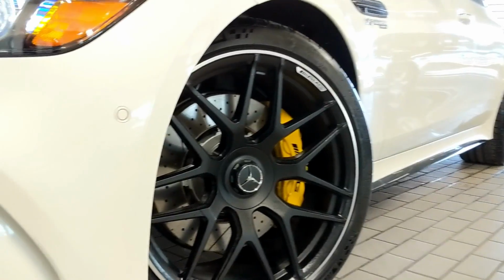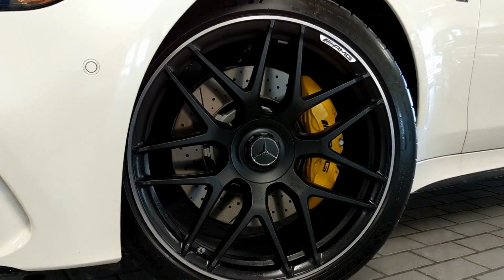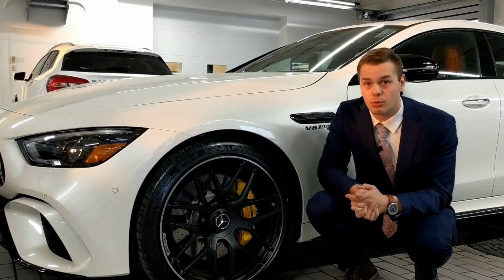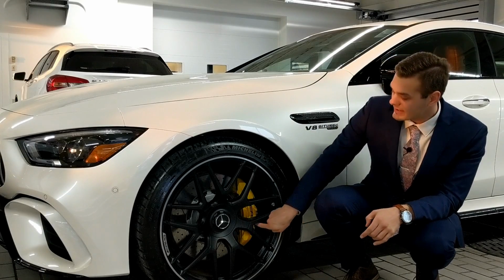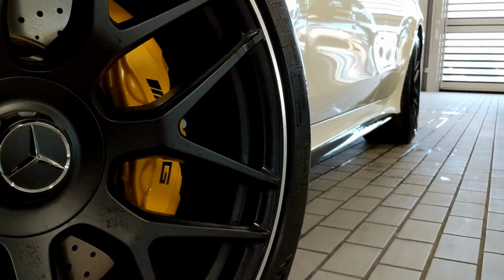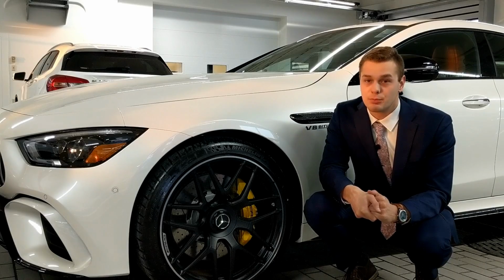Now, moving to the side, I'll draw your attention to the 21-inch black matte painted AMG wheels. However, it's not the wheels that are the most important thing here. What's most important is the 6-piston AMG style brake. You can option carbon ceramics too if you want, but the 6-piston unit is pretty strong.